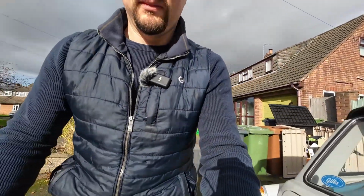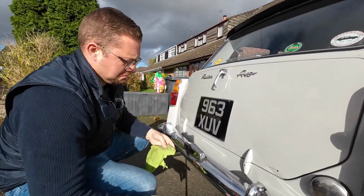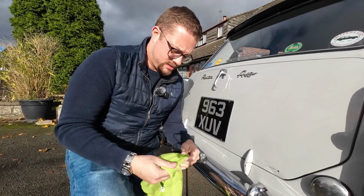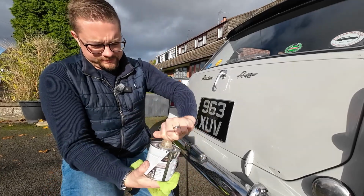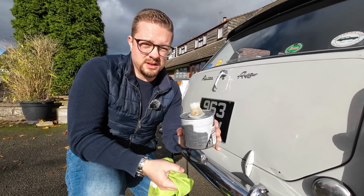So I've just seen an old classic car doing a bit of oily rag on his number plate using WD. So I thought, well, actually, there's no reason why a bit of Polytrol wouldn't work wonders on the number plates as well. Oh, bloody hell, seized up a bit. So this stuff's basically almost like linseed oil.